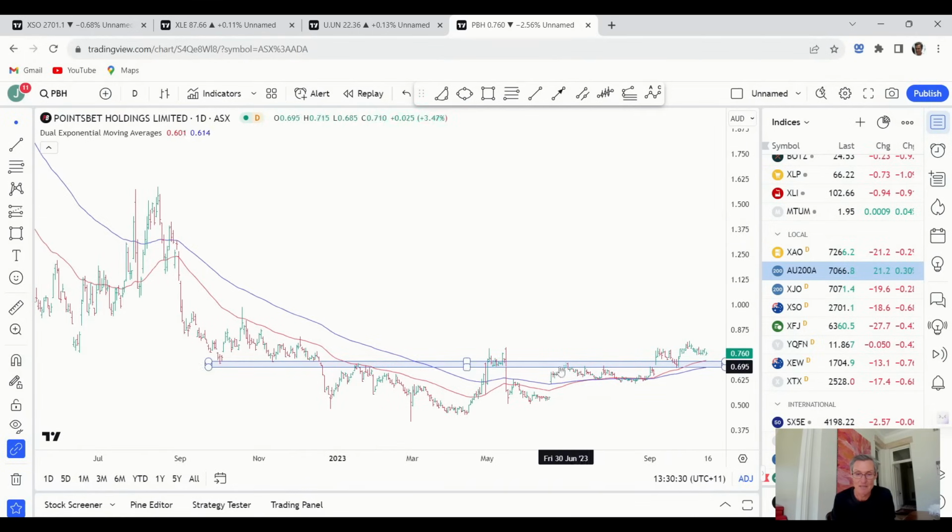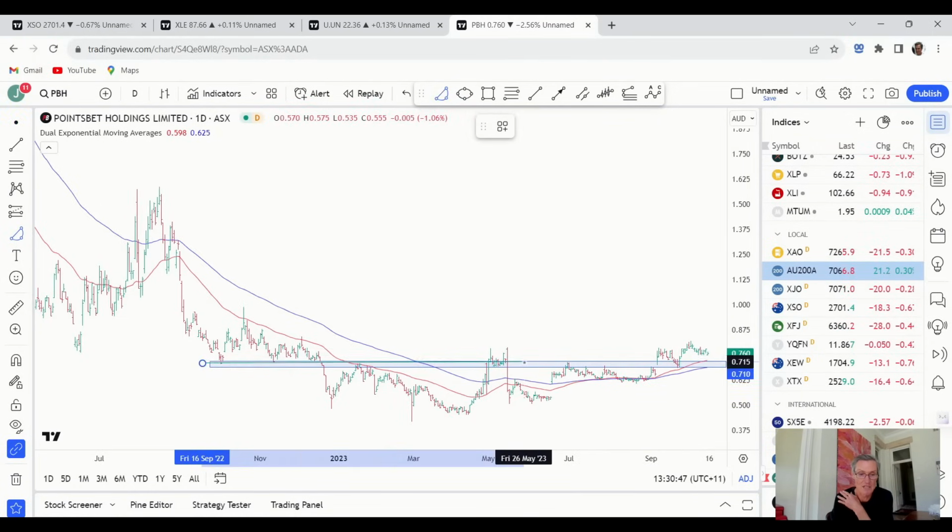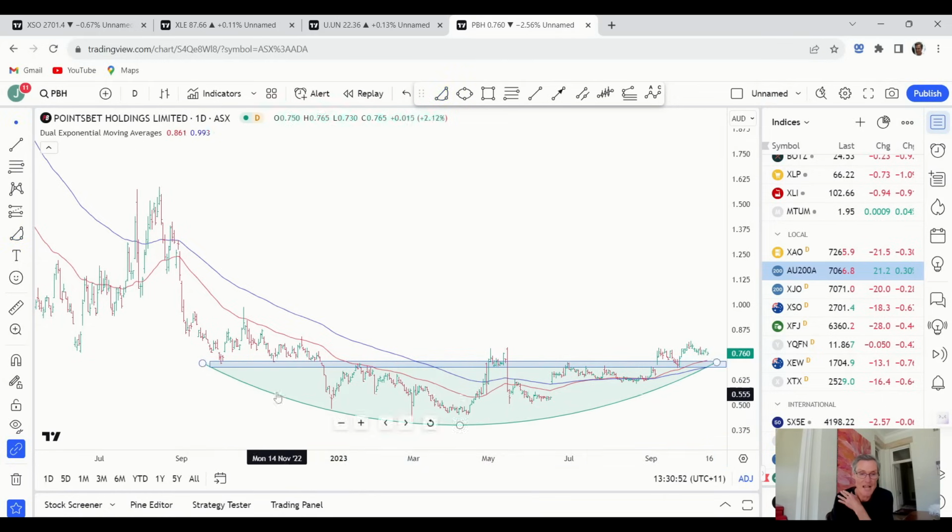And you can see this level has been one of those technically active regions. So 70 is a good marker to keep an eye on with PointsBet, where it's currently positioned. It's also interesting because you can see a bit of a rounding bottom when you look at the price action over the last year. So let me just put this in, and you can see how the price declined. The selling started to dry up. The lows started to not become as low, as we saw in August, it wasn't able to make a new low.